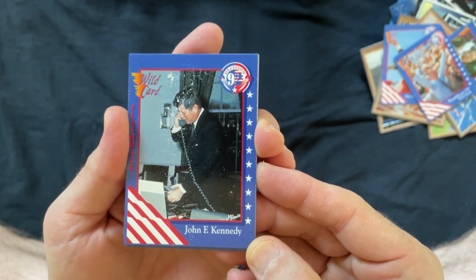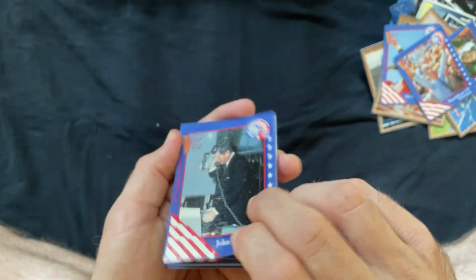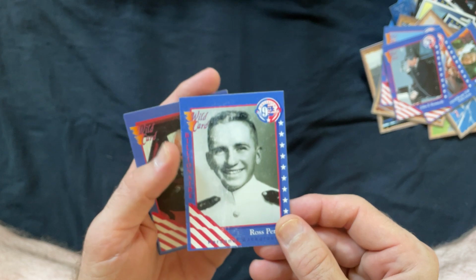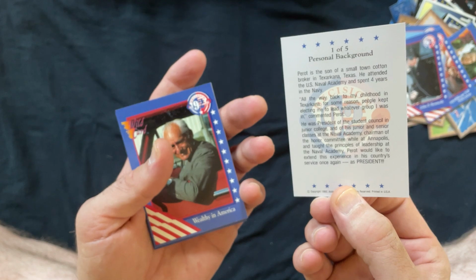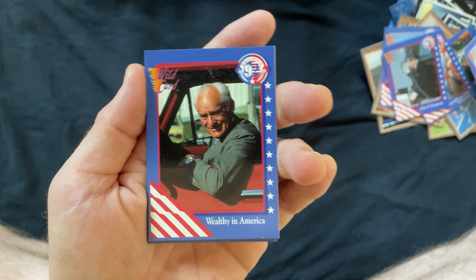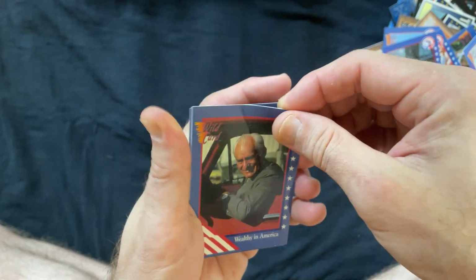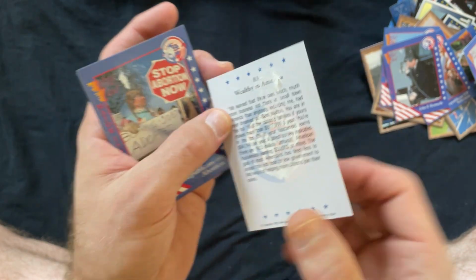John F. Kennedy. I guess one of the Jordan cards from this set. Ross Perot, yeah, we landed one. His personal background. Wealthy in America. Stop the presses. I'm sure whole essays could be written about this. Feel free to in the comments. All right, here we have it.